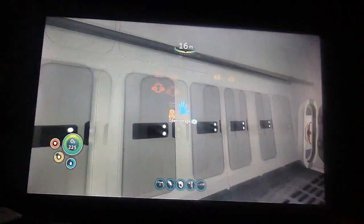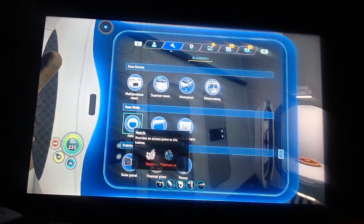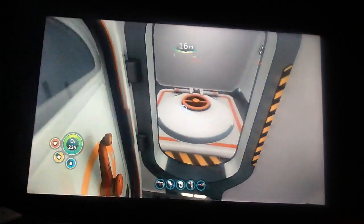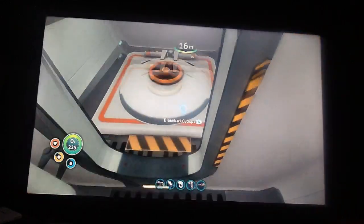So I need to go out and grab more quartz and stuff, but let's focus on this and see what I need for a scanner room. At least scanner room, titanium, definitely gonna need more copper, gold, and coral sample. Okay, so we just need to grab... Fuck.